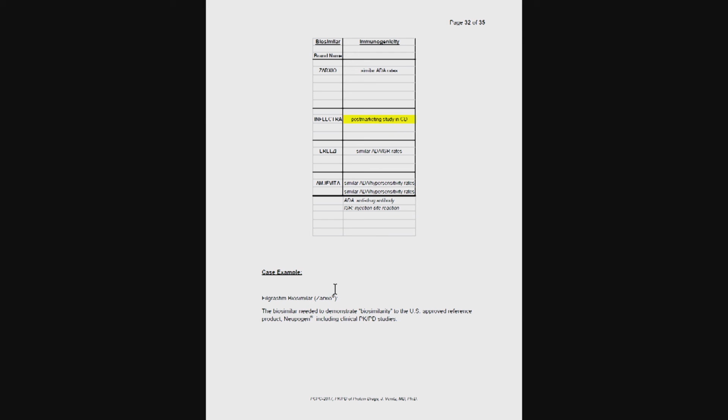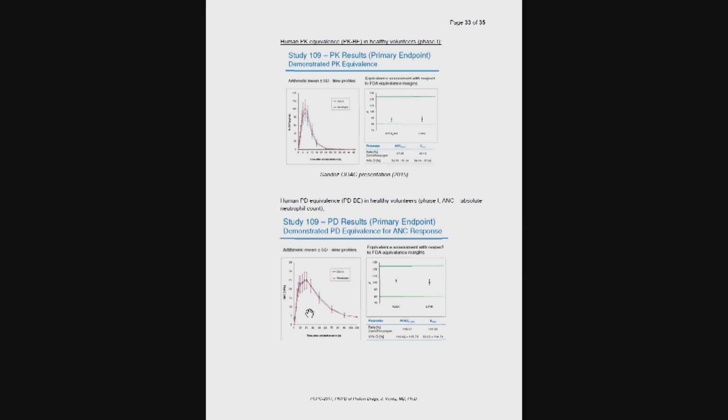So let me walk you through an example, and I picked the Zarxio, which was the first US approved biosimilar. I picked that as my example. Okay, so the biosimilar needed to demonstrate biosimilarity to the US approved reference product, Neupogen, and that included PK/PD studies. So let's walk through them. One of the phase 1 studies, one of the PK bioequivalence studies that I alluded to in my summary sheet, now looks at the concentrations of filgrastim versus time for the Zarxio, which is now the biosimilar, and the reference product, the Neupogen. So here you can see that the profiles seem to overlap nicely.